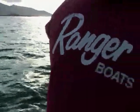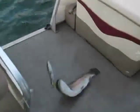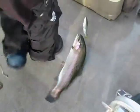Wow, look at this trout. We need to open a gate up somewhere. Right here, I got this gate open. Both gates are open. We're scrambling for the big trout. Oh my goodness, what a trout.